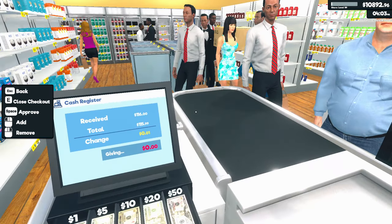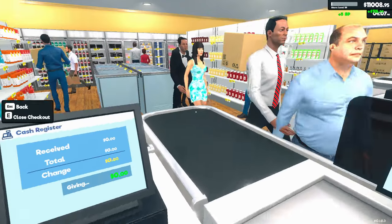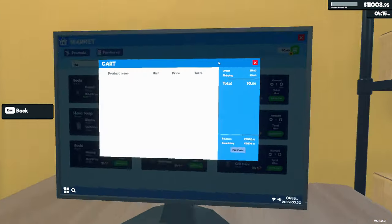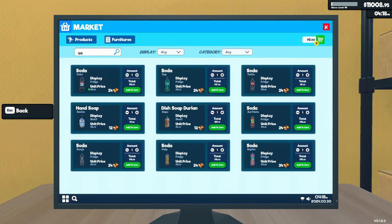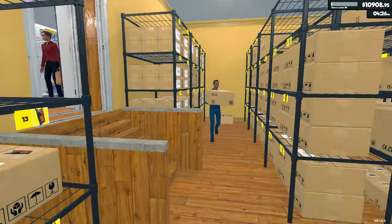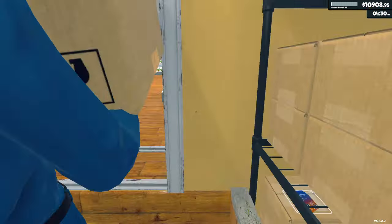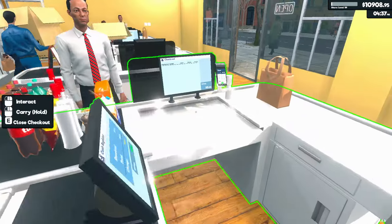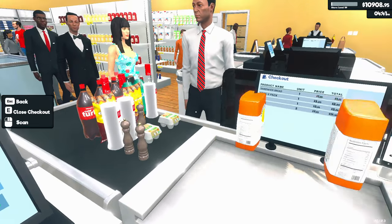That's that. And what we're going to have to do, because we're losing customers now, is employ a member of staff. So let's just have one for now. Management, hiring, hire, open a till. Come on now. There we go. Right, that should help us. Sorry about that, mate.